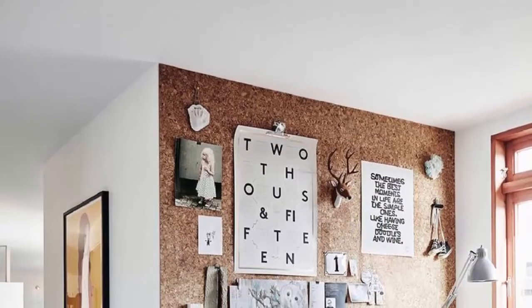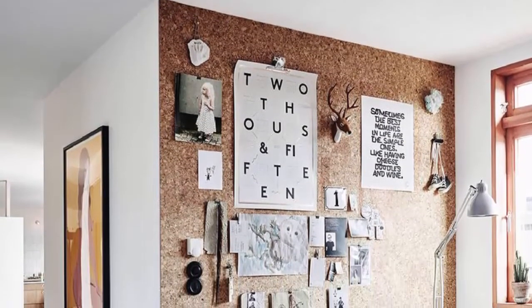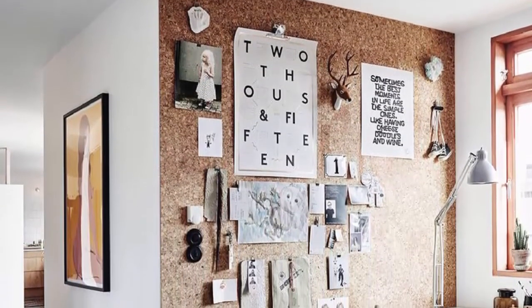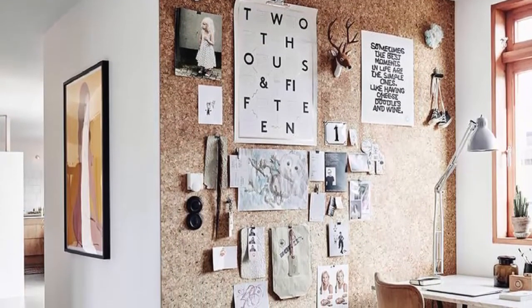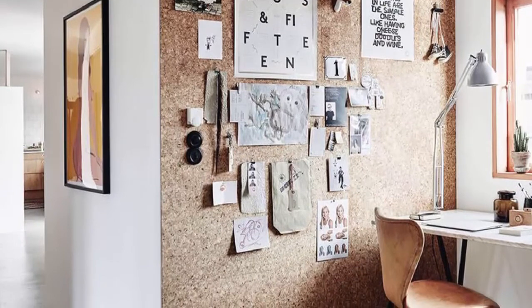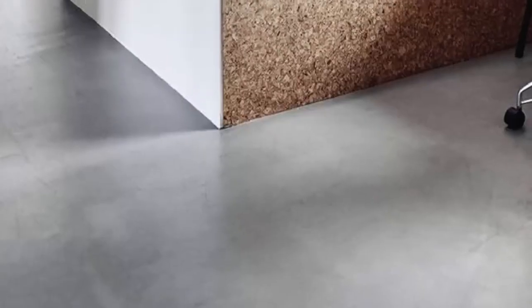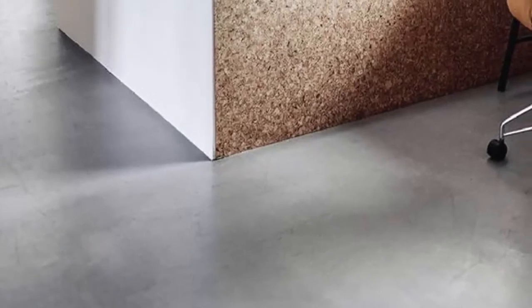Number 8. This picture just goes to show that if you have a little nook, you can have a functional office space. What's lovely about this is its simplicity. All you need is a basic desk and chair. Adding corkboard to the full wall is an inspired move.